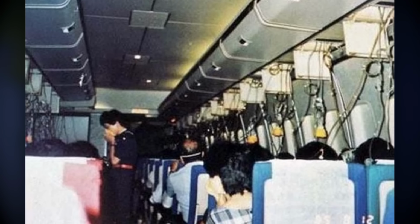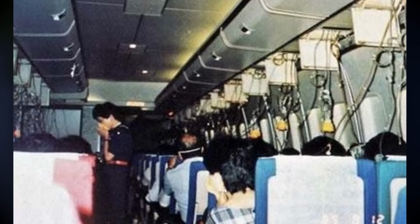This photo taken by a passenger shows oxygen masks in use after the cabin lost pressure. However, the pilots fail to don them. Fukuda does suggest they put on their oxygen masks, and Captain Takahama agrees, although they never actually follow through.